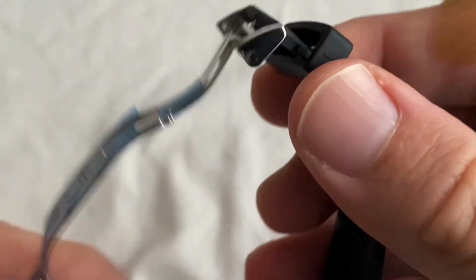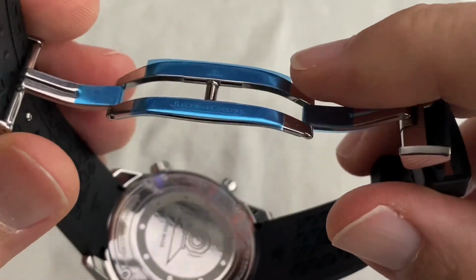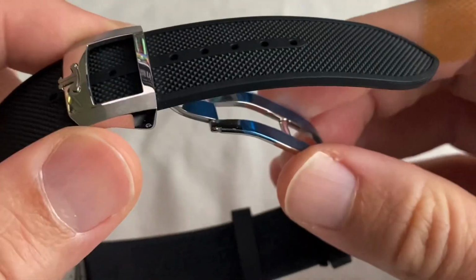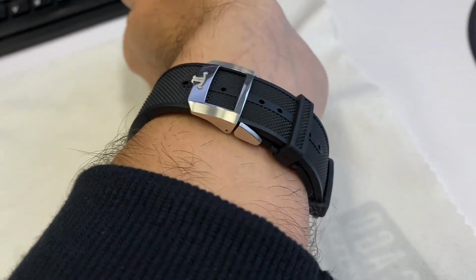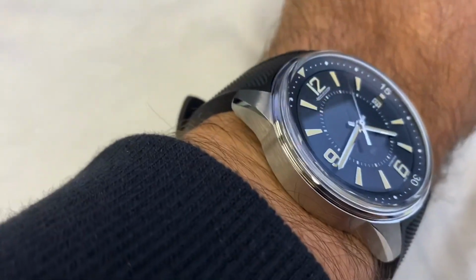You can easily remove the deploying clasp if you want a more simple clasp with the pressure of a button here. You can see I still have some stickers here. I'm not at the end of it, so it's not too long. I really like that when they don't go too crazy with the length of the regular strap. And yeah, overall, what a wonderful piece.